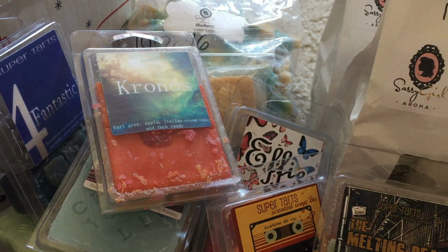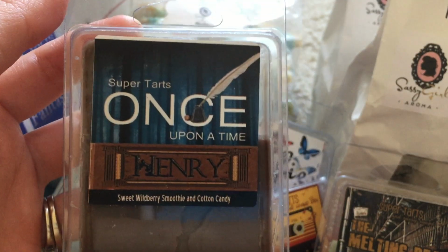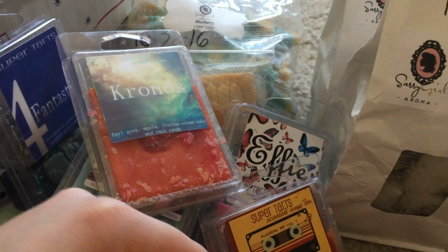I really do smell, maybe it's the cotton candy, but I'm picking up on some sweeter notes, because wild berry is kind of tart to me, but I don't know. It is sweet wild berry, so maybe it's different. But this one was nice. I'm gonna try it in the bathroom next time because it did not have such a strong throw, but every time you came in, you could smell it, so it wasn't bad.